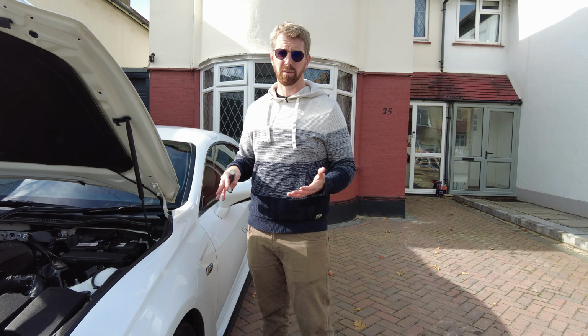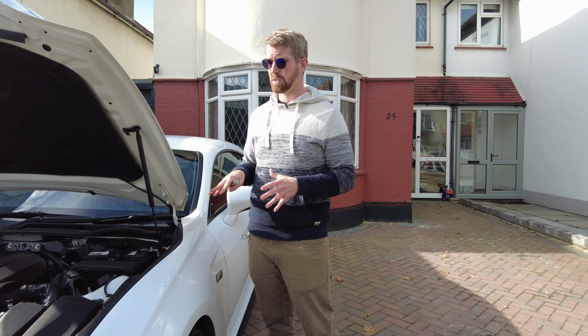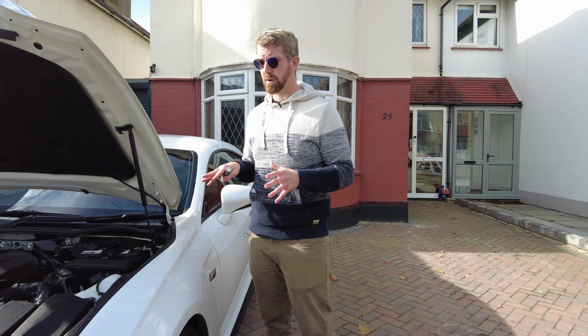Going to have to get this car transported all the way to where I collected, because it was sort of a 3-hour drive to the dealership. So clearly I don't want to do that with a transmission leak and potential fire risk.